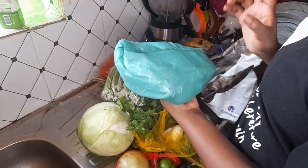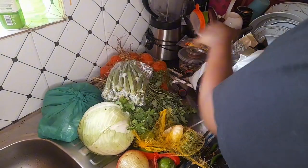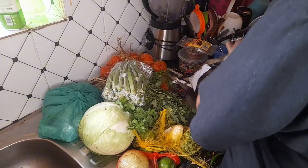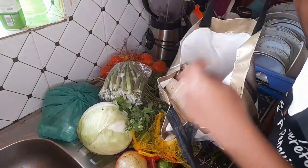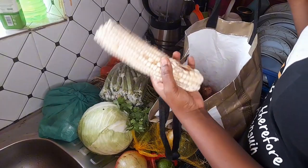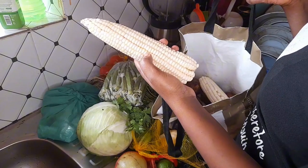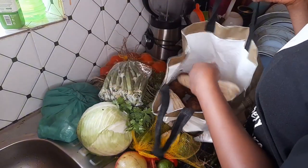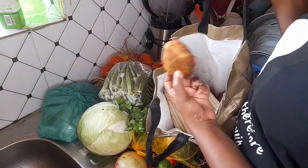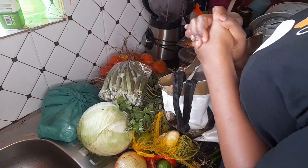In here there is goat, liver and minced beef. Oh wait, I was about to finish. Then there is maize, one at 20 shillings. I got three for githeri or just breakfast to be eaten boiled, and waru at 120 bob. So yeah, this is everything I got from the supermarket, from the grocery.